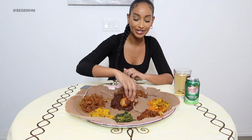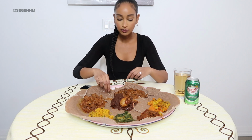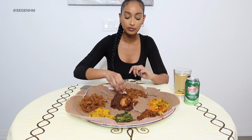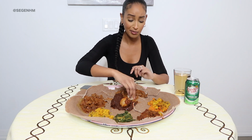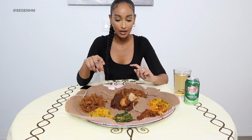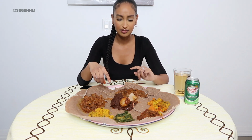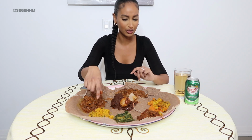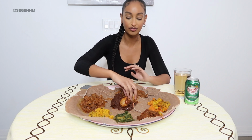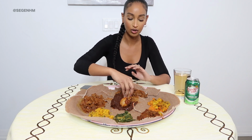Typically this is family size, but we're eating it tonight. I'm honestly so happy I don't have my nails done because I made the mistake once of eating something with turmeric. I think it might have been the lentils, and my nails were done for. I had a fresh shellac manicure and they were green.